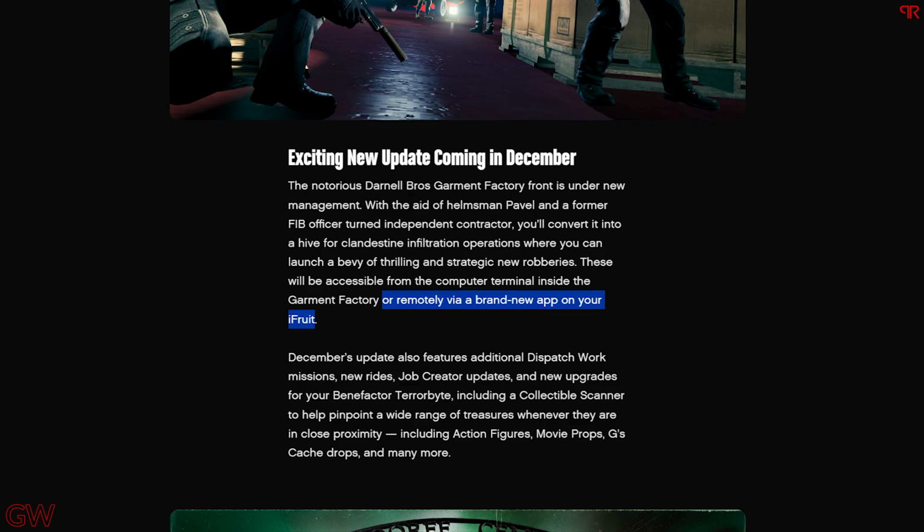Anyways, the important point that I want to highlight is that we can be starting these new missions either from the terminal inside the factory, or we can do it from an app inside our phones. So now that is really something, right? Not typical of Rockstar. Think about all of those times we had to run back to the properties in order to start off those missions or heists, whatever. So that is going to be skipped, and we'll be saving some time.